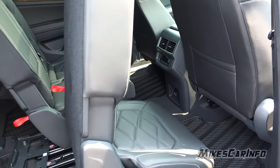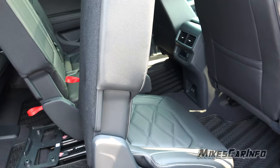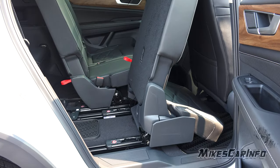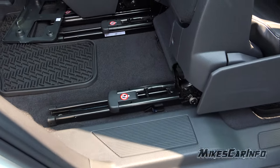You notice it holds its shape. So if you have a car seat in place, you're able to keep the car seat there, and then you can move it forward to the extent it'll allow. And now you can access the third row right through here.